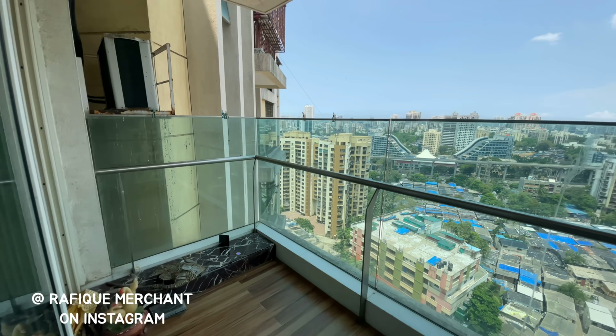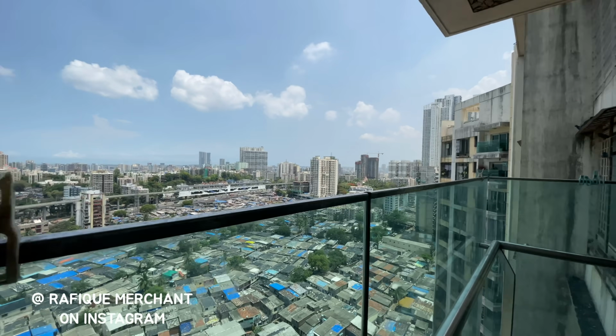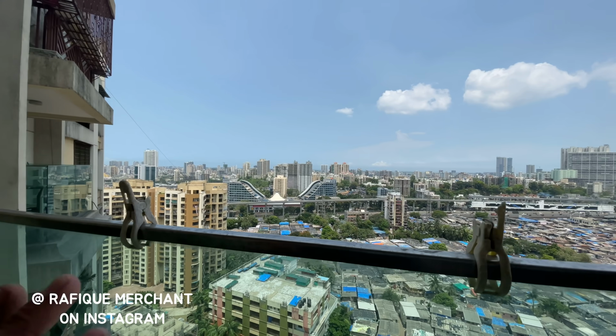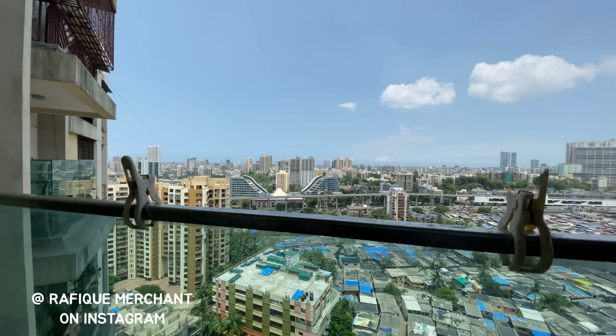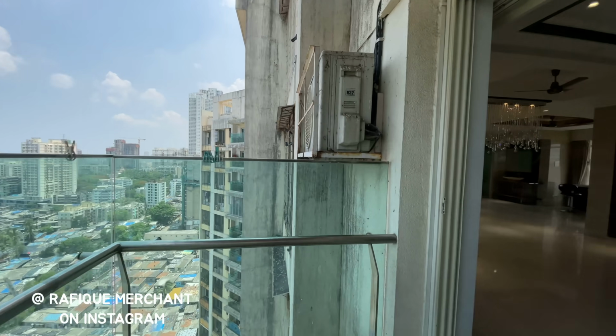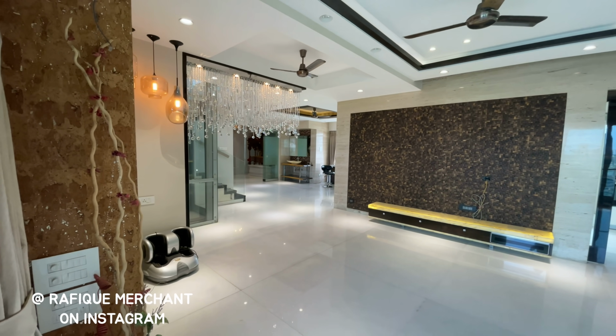You've got a big massive balcony as well, a huge balcony, so that you have a lot of air and sunlight. This is going to be an open view all the time. Goregaon East, one of the most coveted and affluent areas in the suburbs.